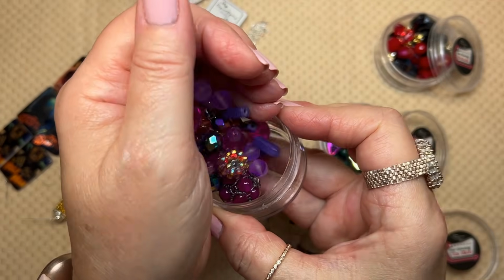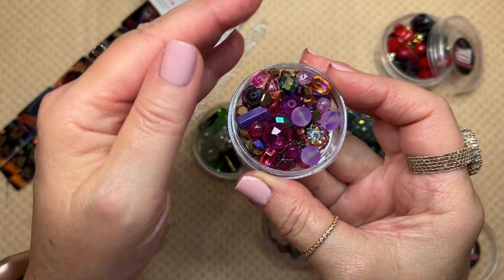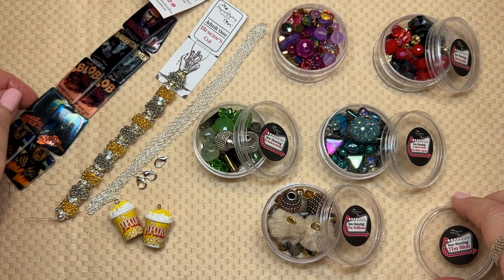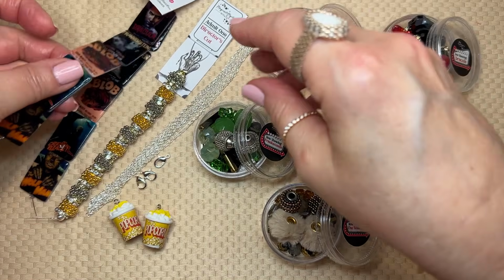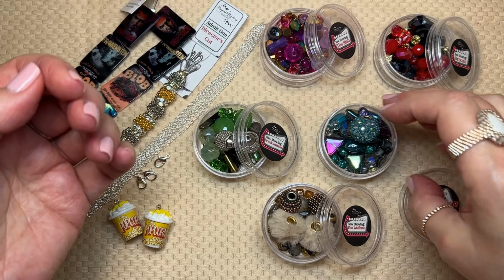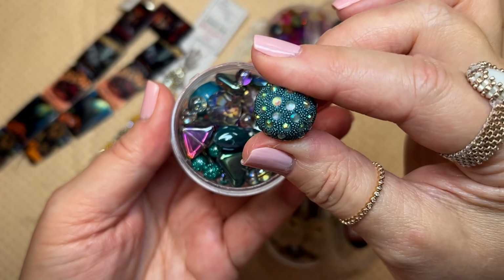So like I say, if I just saw this bead mix but I didn't know about the theme of the box, I would be delighted with this mix. And there's another one that I love as much. The Creature from the Black Lagoon is the next one, and I love the bead mix that comes with that one. Look at the boho bead that's in the Creature from the Black Lagoon.